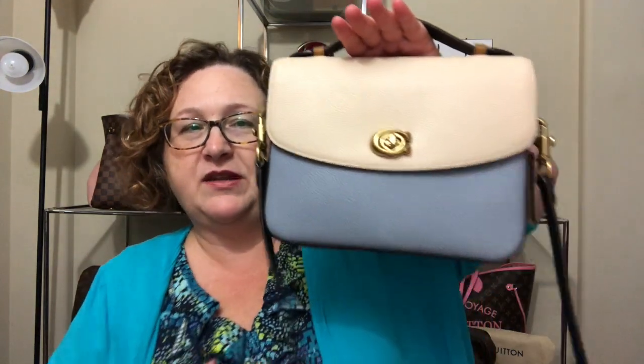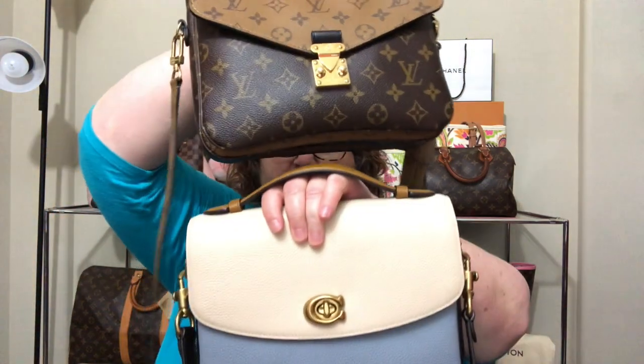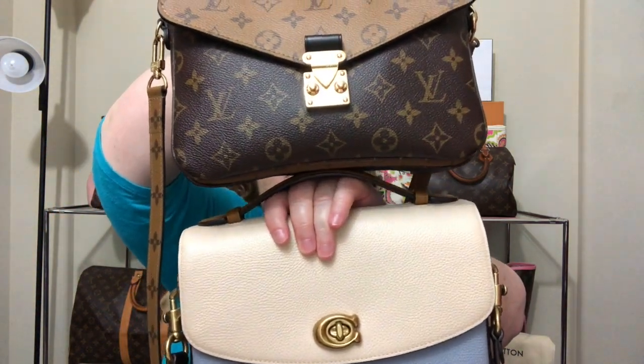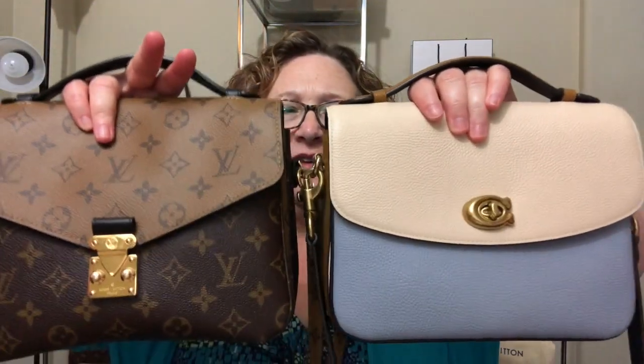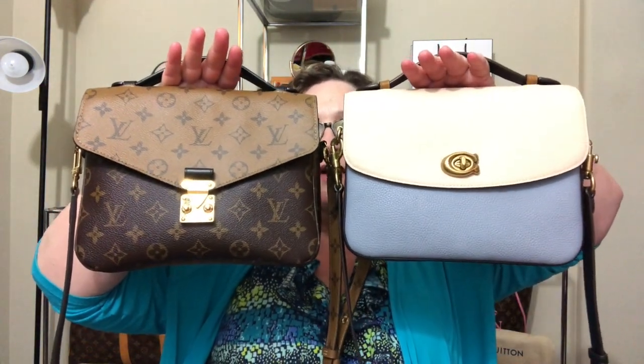So let me pull my notes down here just a little bit closer. For Cassie, the measurements are 10 inches across, where on the Pochette Metis it's 9.8. I have to tell you, in any of the measurements that I'm giving you, there really isn't that much of a visual difference, although I will do this so you can take a look. And then at the height level, let me see if I can get that right there. Okay, at the height level, the Cassie is 7 1/4, and then this is 7 1/2. So just a smidge difference. I don't know if you can see it there in the video, but again, very, very close.